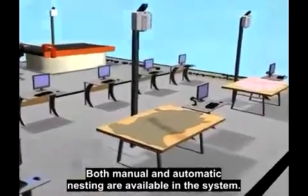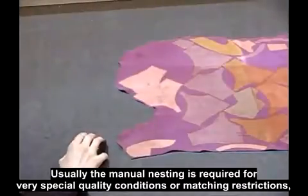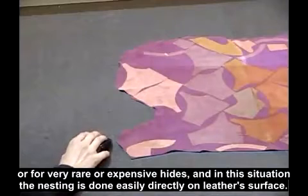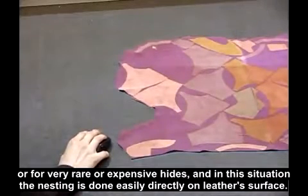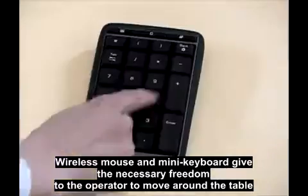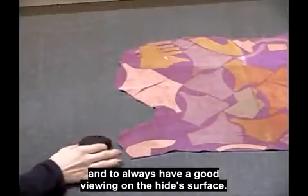Both manual and automatic nesting are available in the system. Usually, the manual nesting is required for very special quality conditions or matching restrictions, or for very rare or expensive hides, and in this situation, the nesting is done easily directly on the leather's surface. Wireless mouse and mini keyboard give the necessary freedom to the operator to move around the table and to always have a good view of the hide's surface.